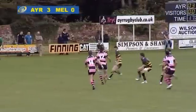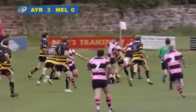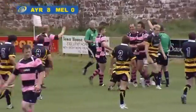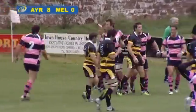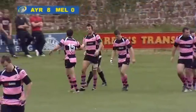Jamie Hunter out to Ross Curl. Curl to Mark Stewart. Stewart sensing a wee gap, gets away from Craig Jackson, going all the way. Yep, in for the try despite Callum Anderson's tackle. First try of the afternoon, and the big centre certainly enjoyed that one.